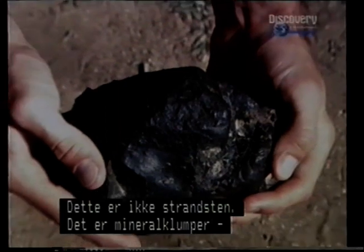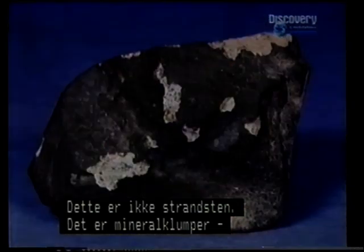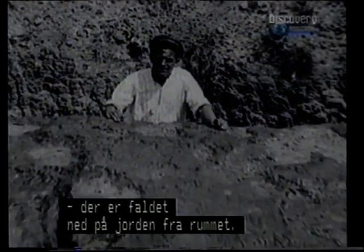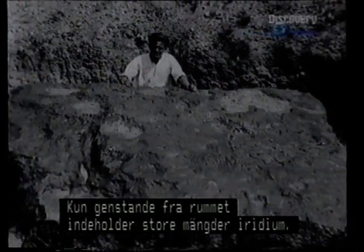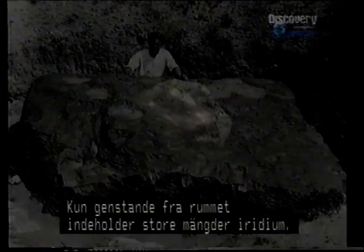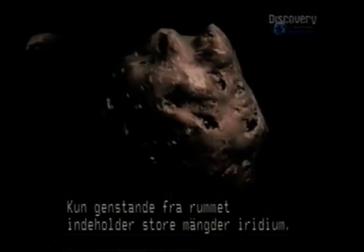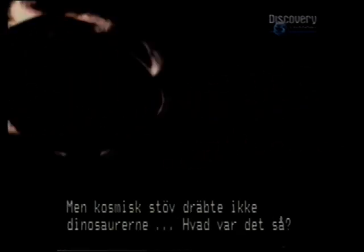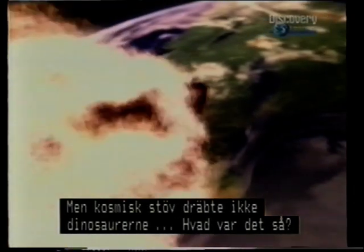These are no ordinary rocks. They are lumps of minerals, iron, and other elements that fall to Earth from outer space. Only objects from space contain large amounts of iridium. Something must have bombarded the Earth, then disintegrated, sending a cloud of iridium-laden dust around the world. But cosmic dust didn't kill the dinosaurs. So, what did?